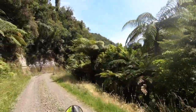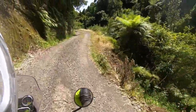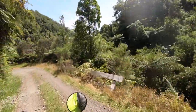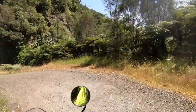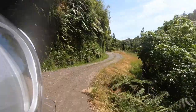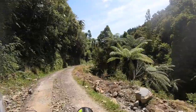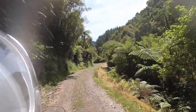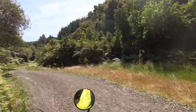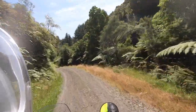Good bit of road here. Ooh, got a bit wet there, bugger. Been a bit of few slips over the water. I think they've kept it open, and we're just about down the bottom now. Not far to go.